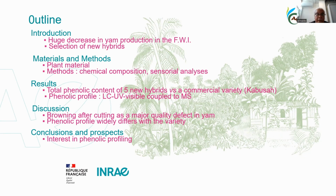Concerning the results, I will emphasize the total phenolic content of new hybrids and the phenolic profile determined using LC-UV, chromatography coupled to mass spectrometry. Concerning the discussion, I will talk about the importance of browning after cutting as a quality defect in yam. And I will emphasize the fact that phenolic profile differs with the variety. Then I will conclude.